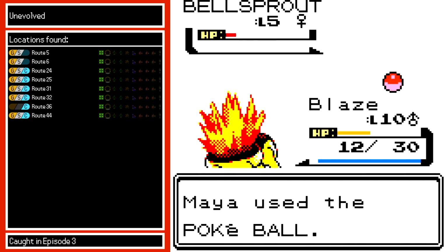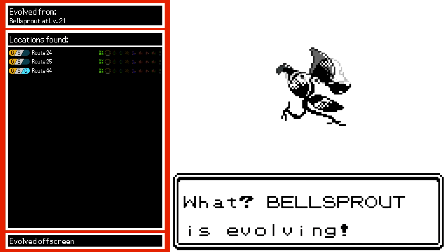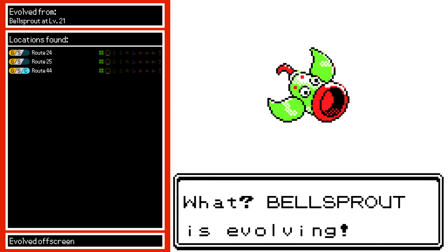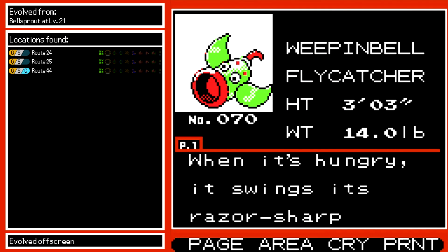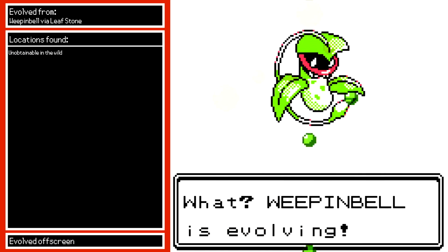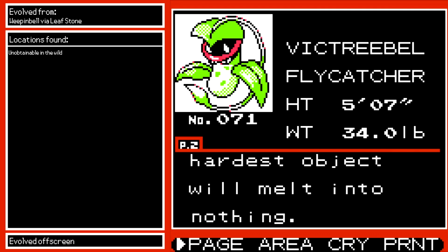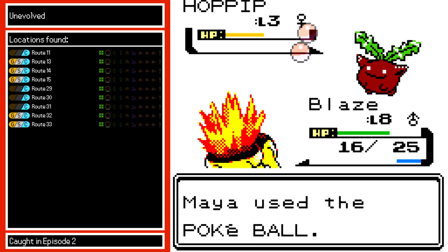Bellsprout, the Flower Pokemon. If it notices anything that moves, it immediately flings its vine at the object. Weepinbell, the Flycatcher Pokemon. When it's hungry, it swings its razor-sharp leaves, slicing up any unlucky object nearby for food. Victreebel, the Flycatcher Pokemon. Once ingested into this Pokemon's body, even the hardest object will melt into nothing.